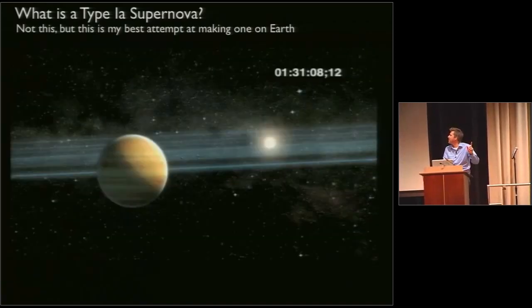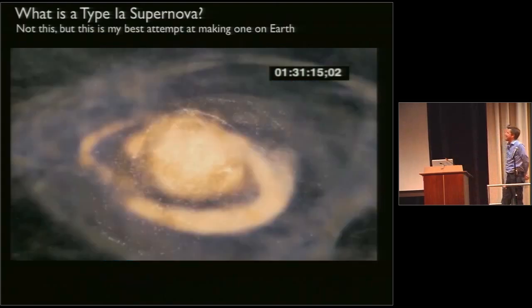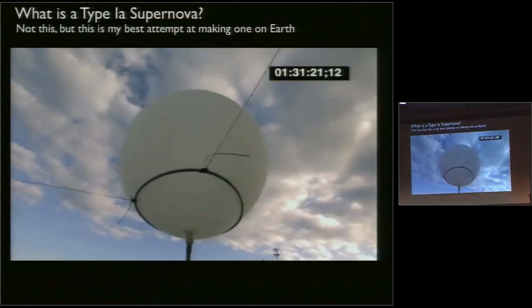But here's another clip from the show. Can we recreate the asymmetry of a supernova explosion here on Earth? Astronomer Andy Howell is about to find out by igniting some gas-filled balloons.